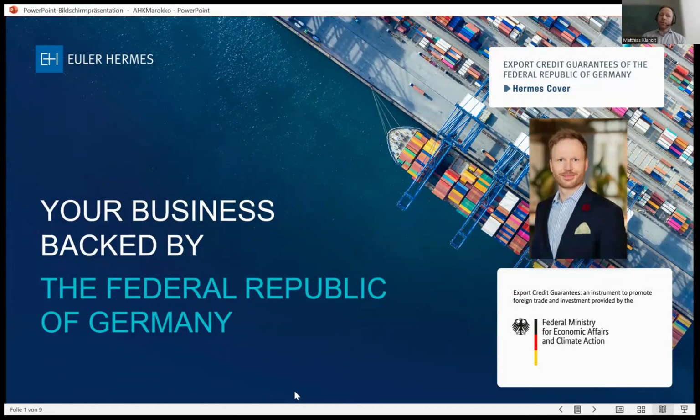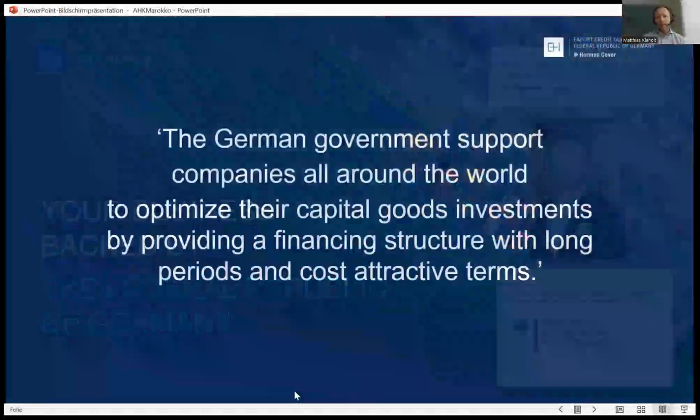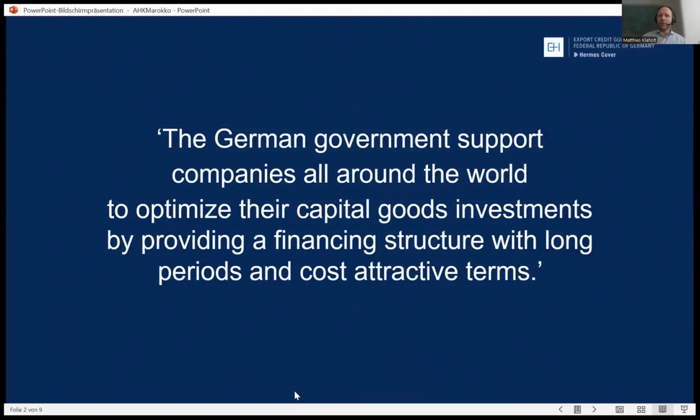Technical issues. As mentioned before, the Federal Republic of Germany provides collateral for you as German exporters and for you as Moroccan importers. They can provide you with credits. So that is in general what we are doing. We are doing that on behalf of the German government. Euler Hermes is an agency which has been responsible for this program for the German government for over 75 years. That's why it's called Hermes cover in Germany, because of Euler Hermes as the service provider.